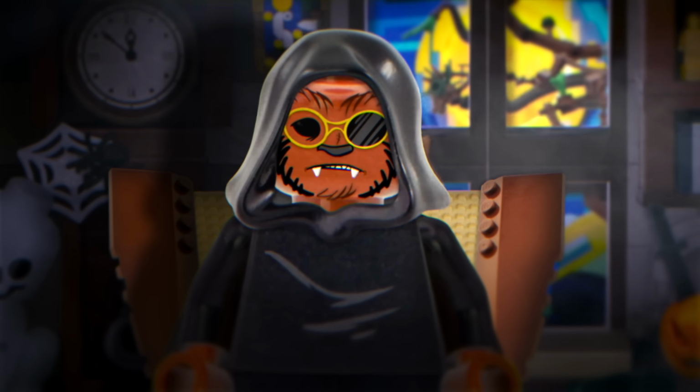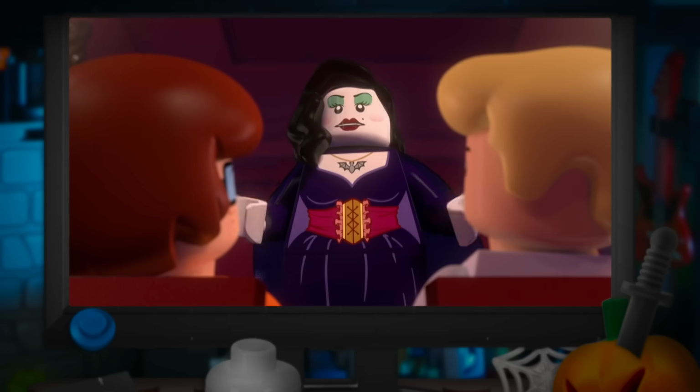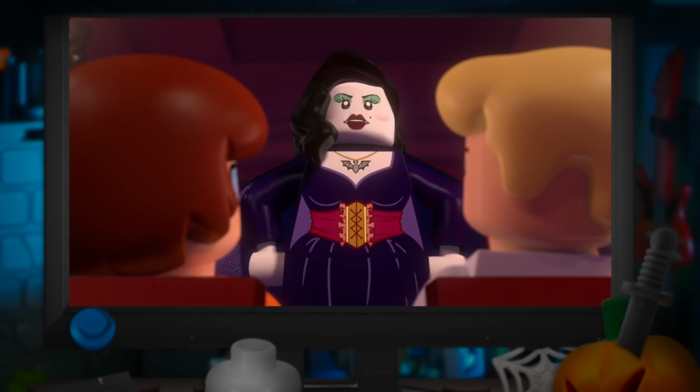For whatever reason, Drilla has taken upon herself to visit the Brickton studio to warn of Boris Karnak's curse on Brickton for ending their production of horror movies.